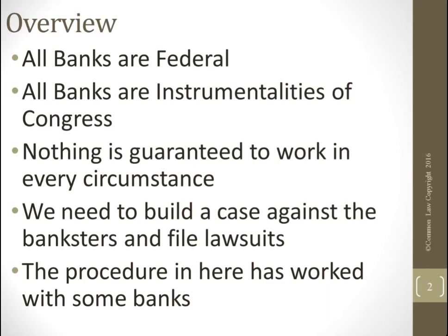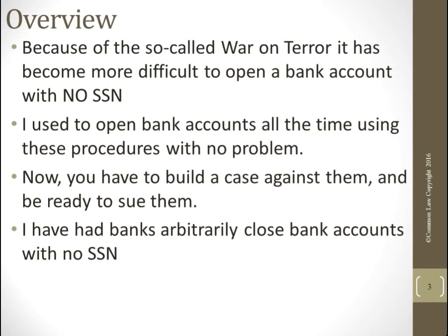The procedure in this work has worked with some banks. Bank of America currently is the easiest one to open a bank account with without a social security number. But we need to get other banks trained as well, okay? Because of the so-called war on terror, it's become more difficult. You have to build a case against them, and that's what all of this is. I've even had banks arbitrarily close bank accounts because of no social security number.